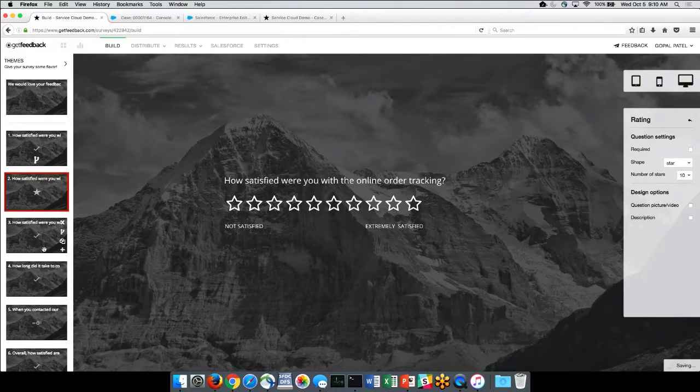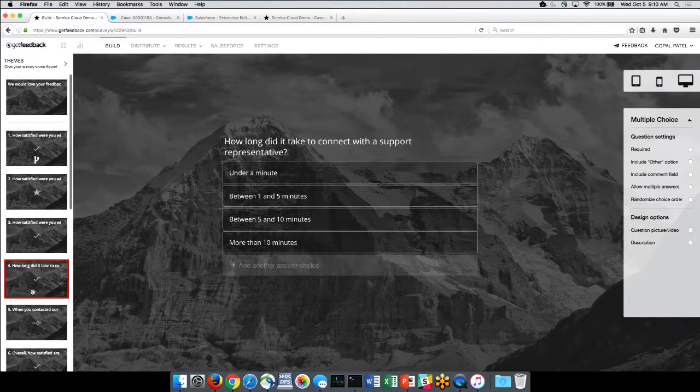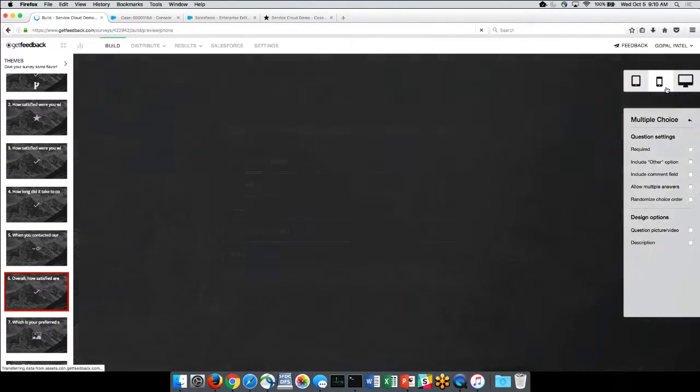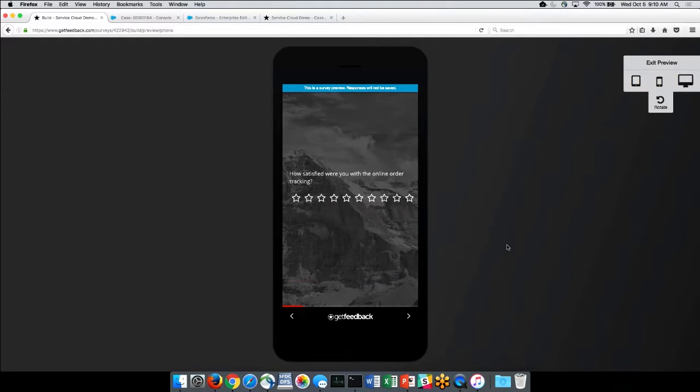We've built Get Feedback to be very user-friendly in the sense that if you've ever used any sort of PowerPoint or Keynote, it's similar to that. You build your questions out here, and you can preview it on a mobile device, see what it looks like, try it out. You can add survey logic, to skip questions based on people's answers, ask them additional clarification questions, all that sort of stuff.